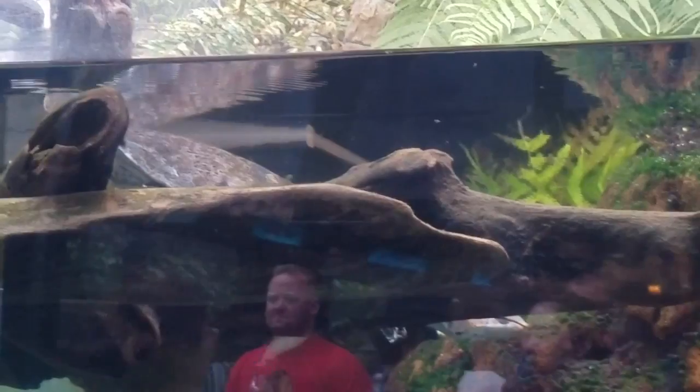Now over here we've got what I believe is a soft-shelled turtle. He's pretty good size too. Now, I do apologize for all the reflection. For some reason there's a lot of light here, but you can see how big he is. He's cool looking, isn't he? Alright guys, that is a huge turtle at the bottom there, but check these out.